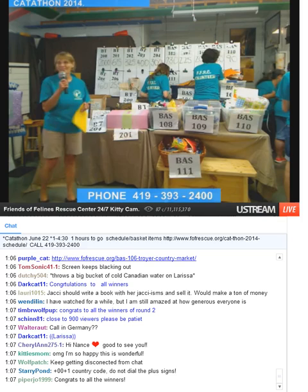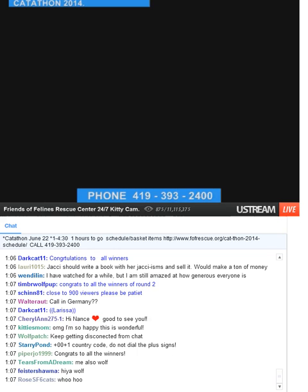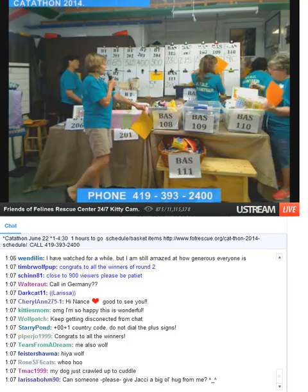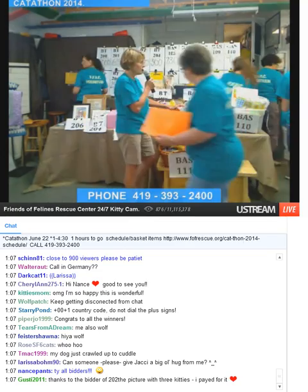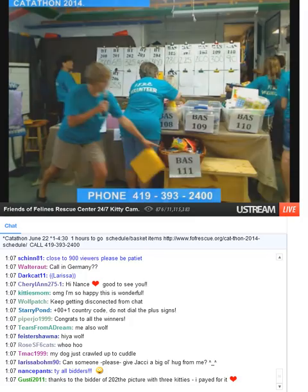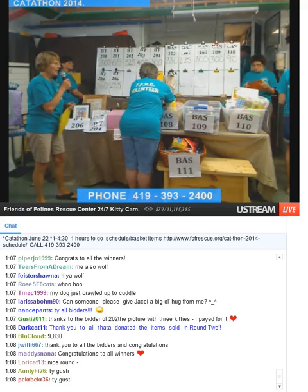And now the baskets. Basket 106 went for 230. Basket 107 went for $225. Basket 108, the cat one, went for $200. Basket 109 went for $300. Basket 110 went for $90. And basket 111, Laurels, went for $280. And Putters is at $5,000. $5,000!